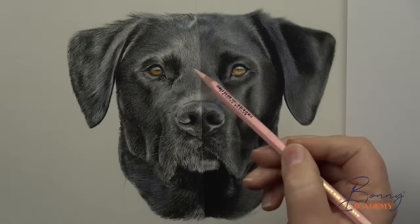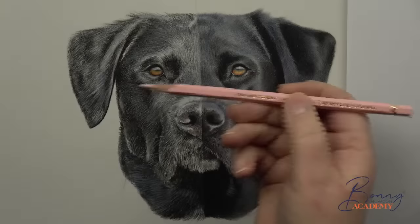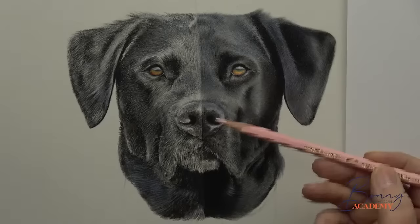This is another really, really great pencil for blending. I would use this to blend browns and oranges, just because it's a better hue for blending that sort of colour. With the blacks and the blues, greys are a really good idea.